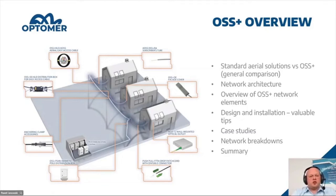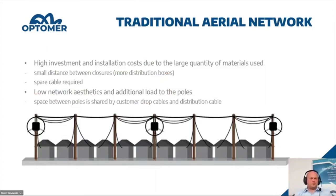from the traditional aerial network solutions. So what is the difference? As you can see on the view, between poles you have to use a little bit more cable than one cable, so you get high investment and installation cost due to the large quantity of materials used. Small distance between closures gives you more distribution boxes, spare cable is required, and probably the main issue, it's low network aesthetic and additional load to the poles.